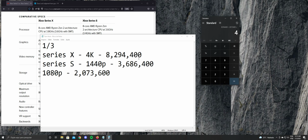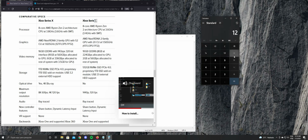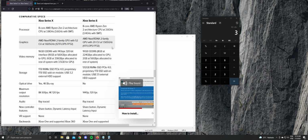If we want to render a game at 1080p, it has to have 4 times less the amount of power needed to run the same game at the same graphic settings. And hooray, surprise, surprise, it has more than that. It would mean that the Series S only had to have 3 teraflops in this case, because it's basically 12 divided by 4, which is 3 teraflops, and it has 4 teraflops. And that is here to show that yes, it has the amount of power needed.